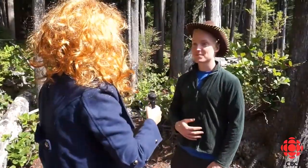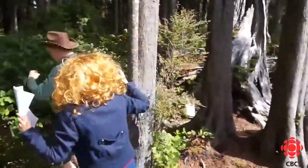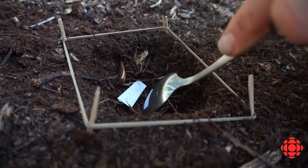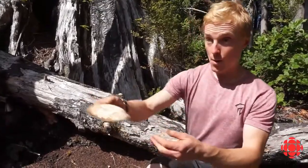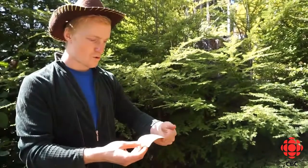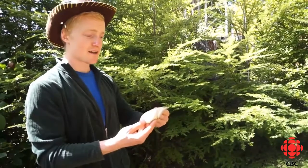Oh my God, I found something. Maybe like pan out? Oh my Lanta, do you know what this is? This is a geoduck.